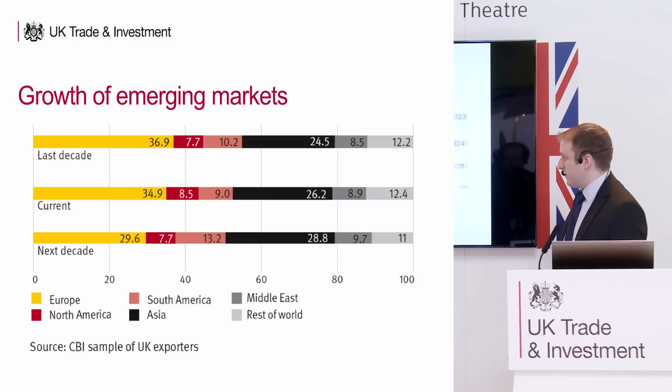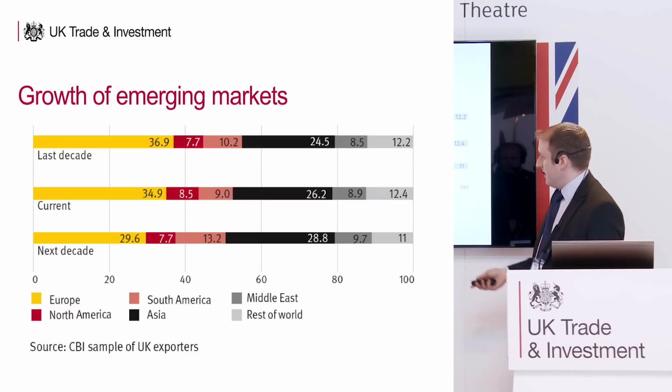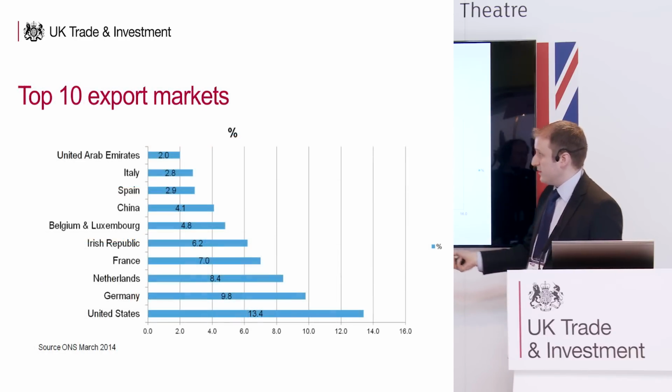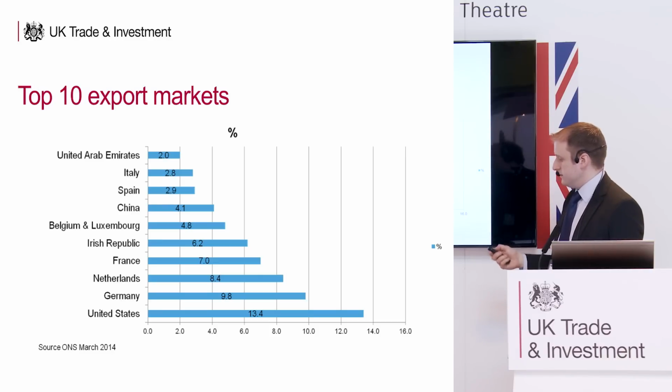That is obviously representative of where the demand is coming from, where the opportunities are. I know we spoke about Nigeria earlier, and that's the type of market that we're going to see an increase in exports to, as opposed to some of these markets, places like Italy and Spain and France and the Netherlands.